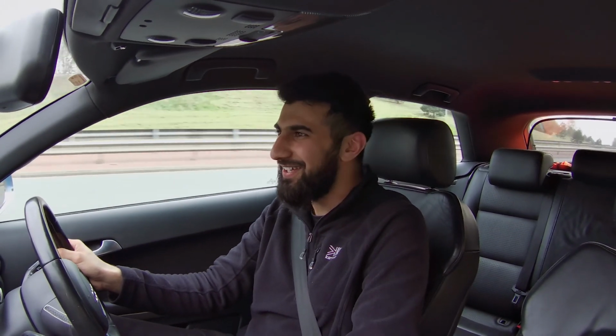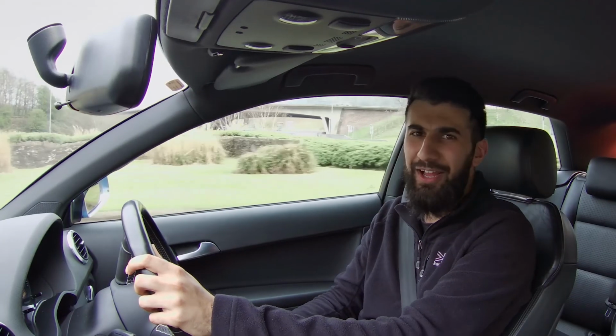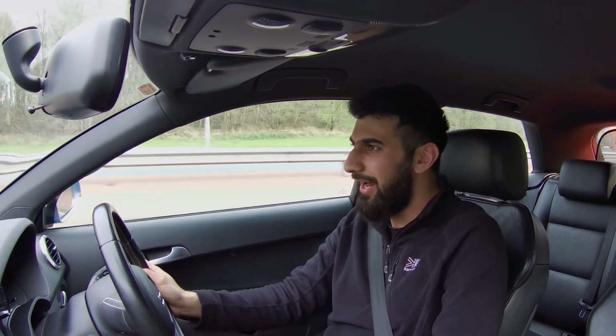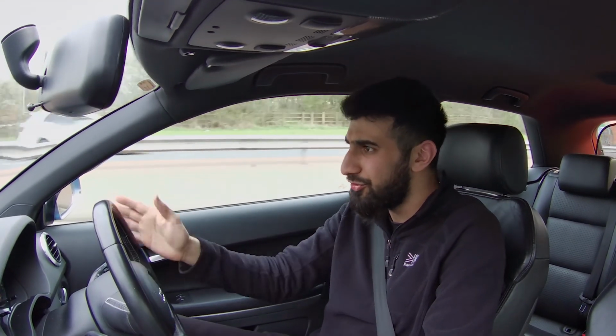And every time you lift off the accelerator, you can hear the flutter from the induction kit. So beautiful. I hope that came across on camera, otherwise it looks like I'm pulling faces for absolutely no reason. Second gear then, high revs, no wheel spin, nothing, no drama. Just literally puts the power down and shoots off.